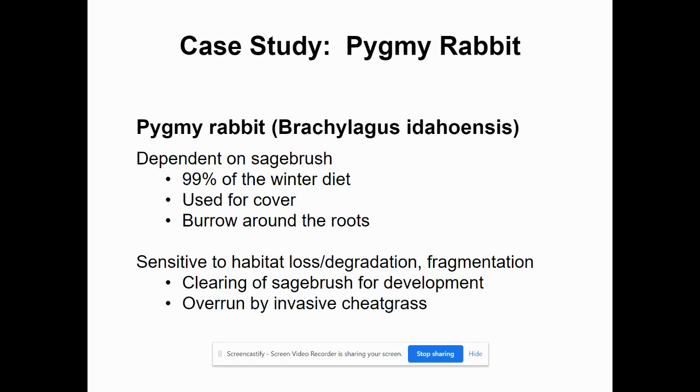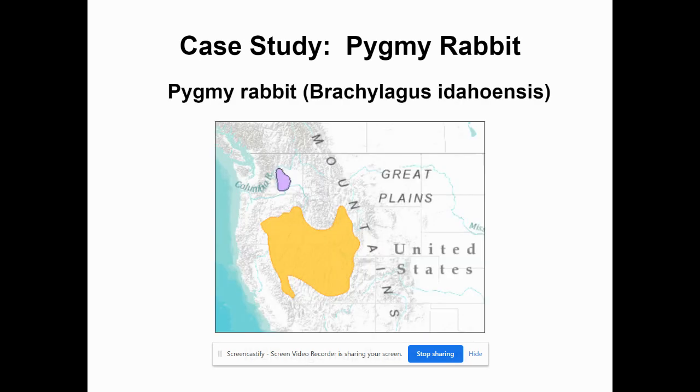It's also used for them to hide under, and they burrow around the roots of this plant. So if this plant is not prolific in the area, if there's clearing of it, or if it's overrun by invasive plants that take over, they can get very sensitive to that loss of habitat and fragmentation, as the sagebrush that would typically cover whole areas gets choked out by other invasive plants.